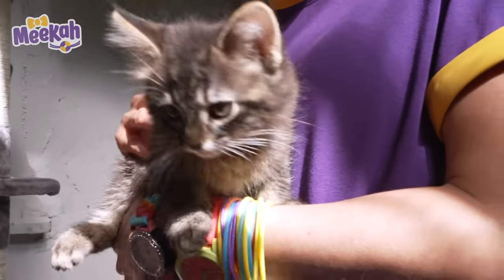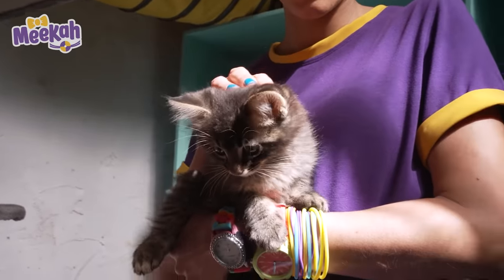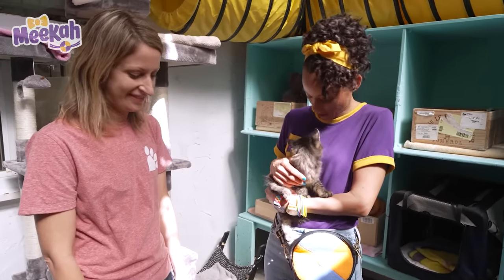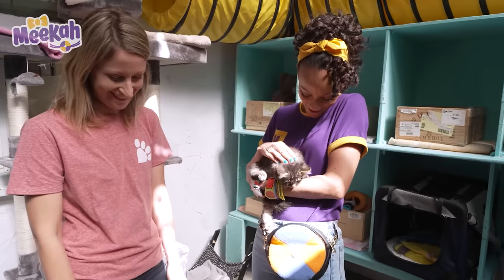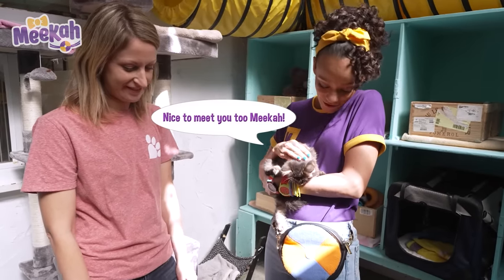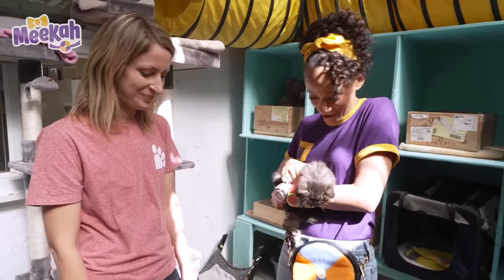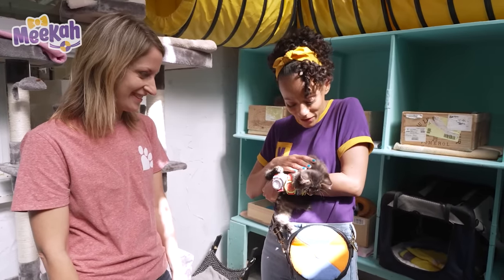So Memphis is only 8 weeks old. What does Memphis usually do? He plays with his two brothers. You have two brothers? Yes, two brothers. Oh, that's so fun. Wow, baby kittens are so teeny tiny. Aw, it's so nice meeting you, Memphis. Oh my goodness. You do such a good job taking care of all of these animals. Aw, thank you. Well, thanks for letting me hang out with you, Memphis.